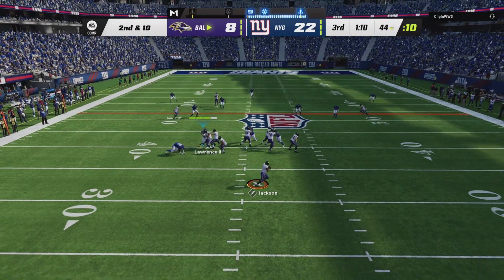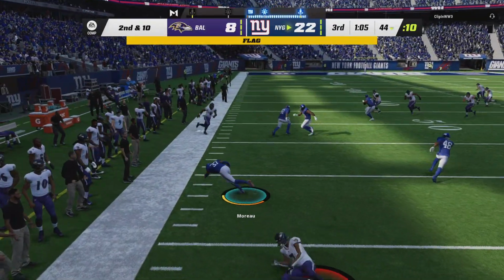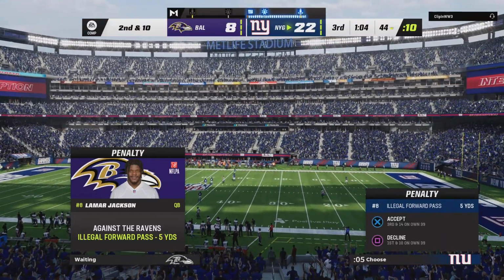Throwing is Jackson. Thrown across his body, and it's intercepted. Picked off by Fabian Moreau. And the Ravens are going to take over here up near the 40.